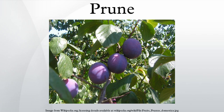A prune is any of various plum cultivars, mostly Prunus domestica or European plum, sold as fresh or dried fruit. The dried fruit is also referred to as a dried plum. In general, dried prunes are freestone cultivars, whereas most other plums grown for fresh consumption are clingstone.